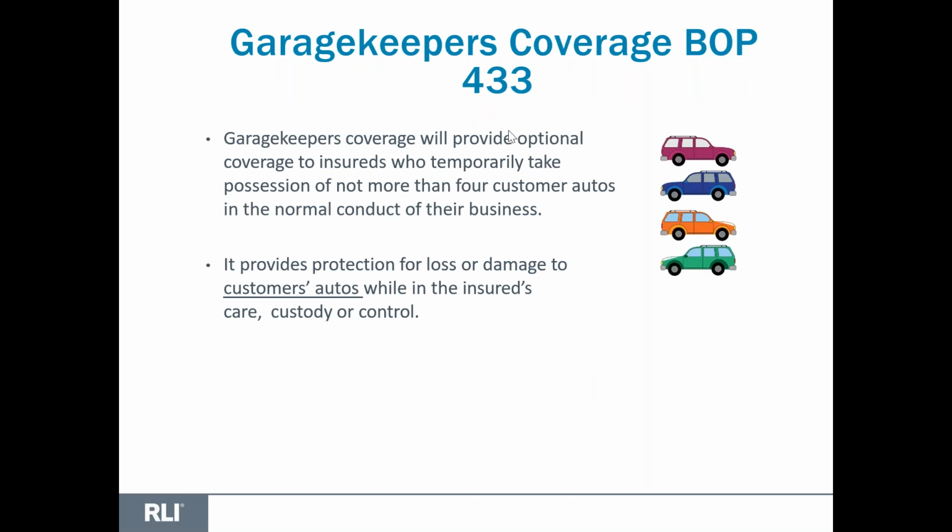We also have a garage keepers coverage that is available, and this is one that I think is also very beneficial to some of our folks who may take possession of their customer's vehicle. So the garage keepers coverage will provide optional coverage to insureds who temporarily take possession of not more than 4 customers' autos in the normal conduct of their business. So we have a few business classes. We don't write mechanics, but we do have a few business classes that take possession of their customer's vehicle. We'll talk about those in a second.